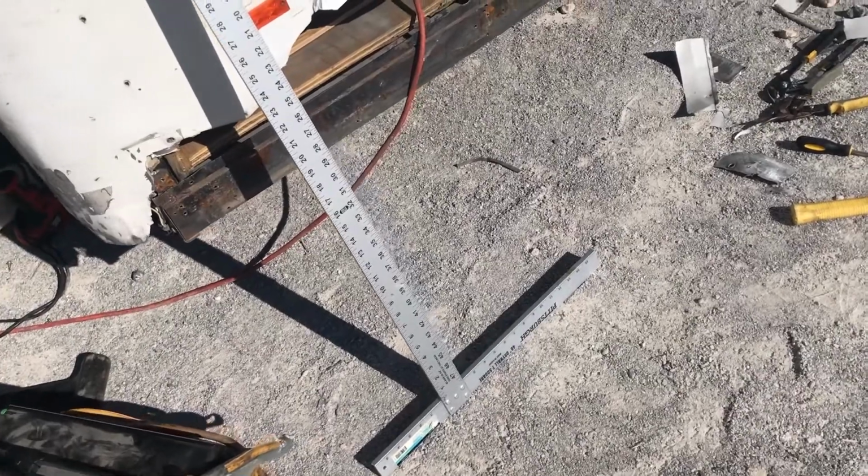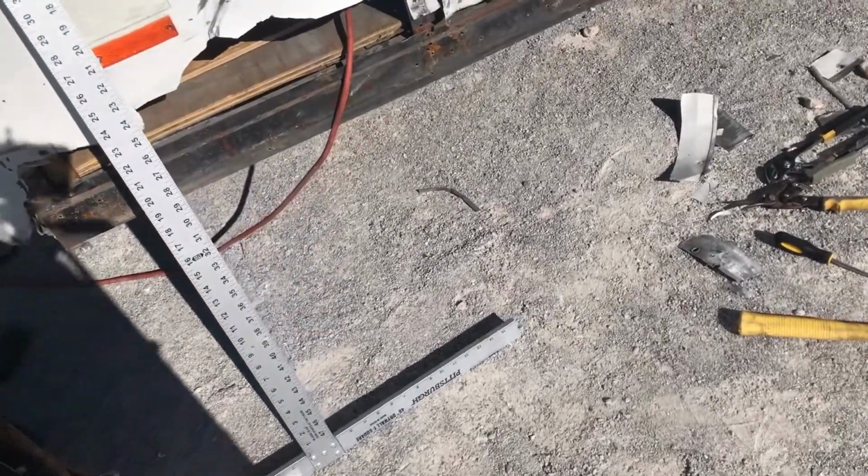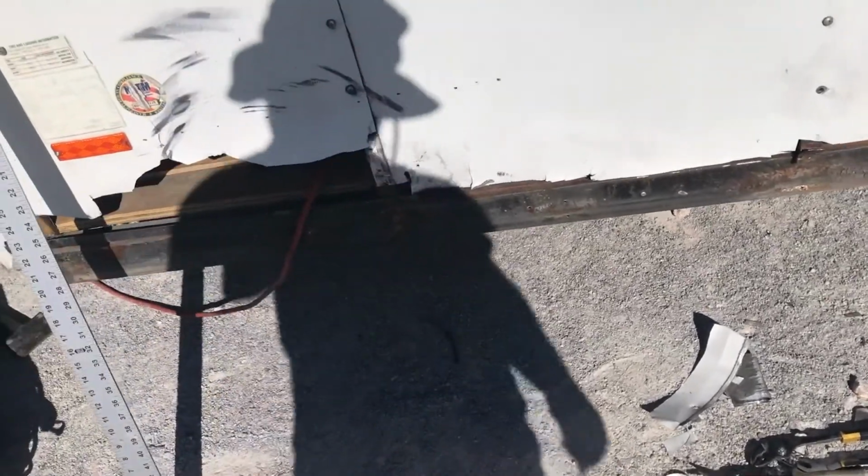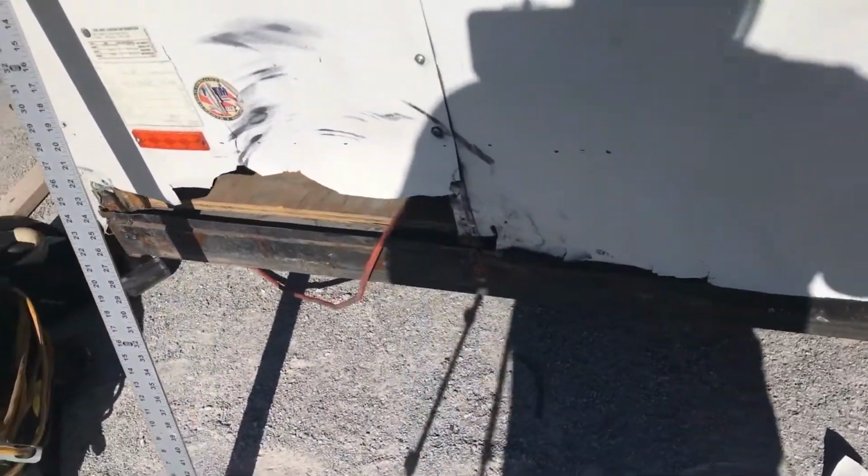Okay, well, you can see I had to do a little cutting, had to do a little trimming in order to mark what I was doing and see what I was doing. And as I pointed out earlier, every one of these over here is detached.